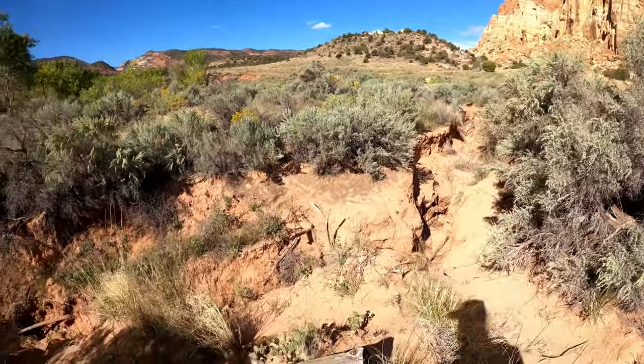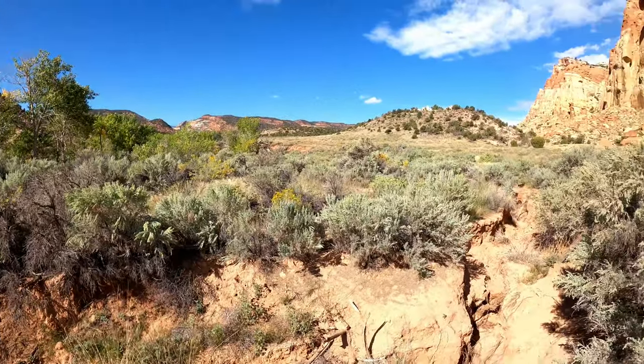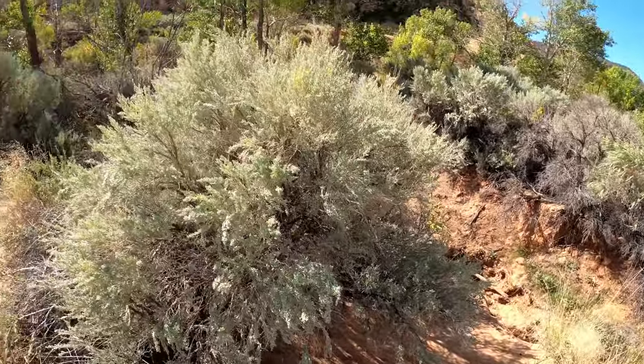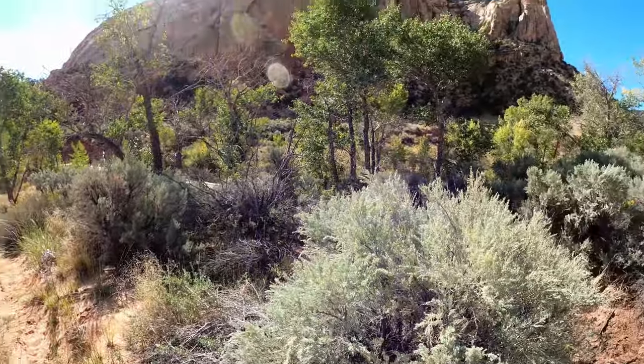Well, I don't think this is it either. It's a big spillway here. I think I gotta get back to the creek and cross and go over there. It's an adventure, man. It's fun though.